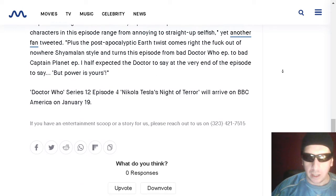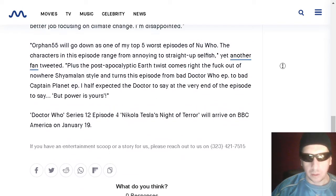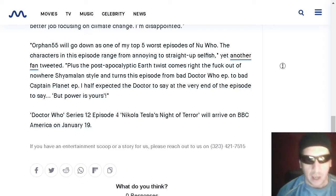Anyway, another article about climate change. Here's a quote. "Orphan 55 will go down as one of my top five worst episodes of New Who," referring to the new female Doctor Who. "The characters in this episode range from annoying to straight up selfish," yet another fan tweeted. "Plus, the post-apocalyptic Earth twist comes right the F out of nowhere, Shyamalan style, and turns the episode from bad Doctor Who episode to bad Captain Planet episode. A crappy-ass Hanna-Barbera cartoon from the 80s. I half expected the Doctor to say at the very end of the episode, 'But the power is yours!'"